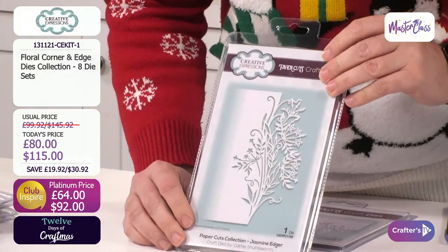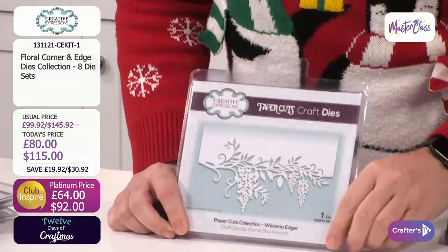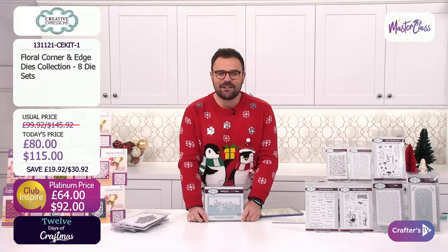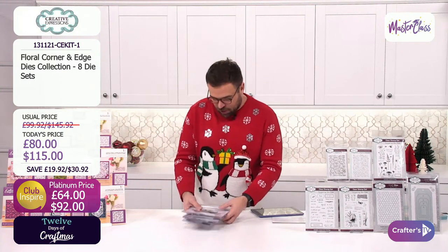We've also got this one here, which is your jasmine edger. And then, of course, your wisteria edger as well, which is that one. £64.92, which is fantastic. Brilliant, brilliant value on these.